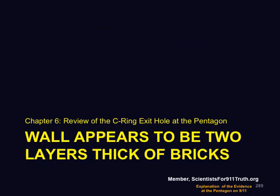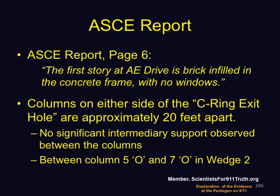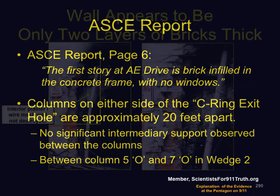The wall of the C-ring appears to be 2 layers thick of just regular bricks. The ASCE report says the first story of the A-E Drive is brick infilled in the concrete frame with no windows. Columns on either side of the C-ring hole are approximately 20 feet apart. There is no significant intermediate support observed between the columns. The exit hole is between column 5-0 and 7-0 in wedge 2.